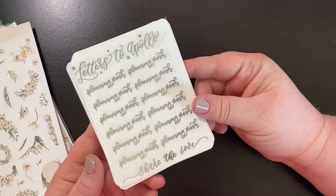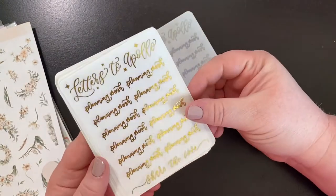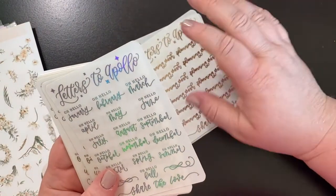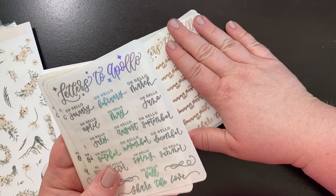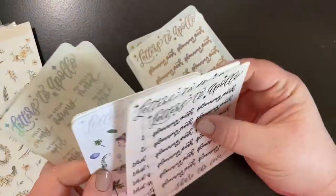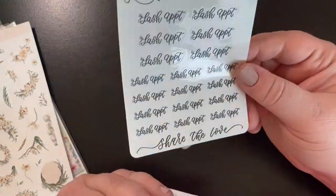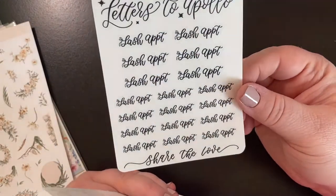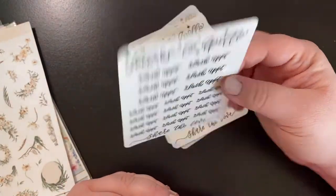Okay. Then I got planning sesh in silver and gold and rose gold. I got them in classics in black. Okay, so here's black. And then, oh my gosh, you guys, I got lash appointment because I get my lashes and my brows dyed now, and I never thought in a million years that I would ever have a lash appointment sticker, but I'm living for it.